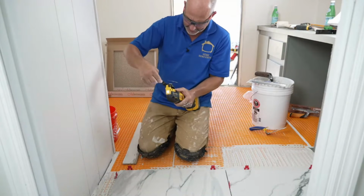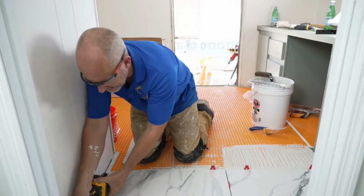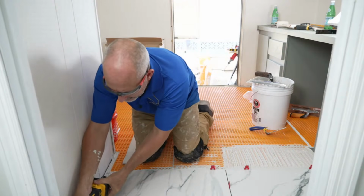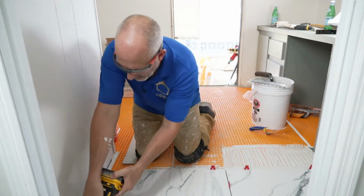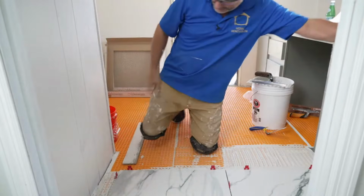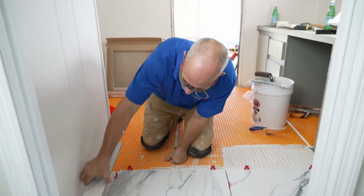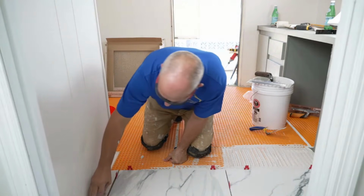And just picked this up today. There we go. All right. That's out of our hair. I can put my tile in underneath that trim. And I'm going to cut that to the right size later.